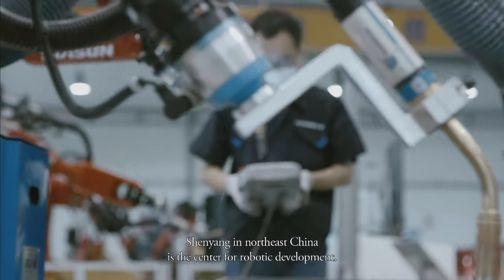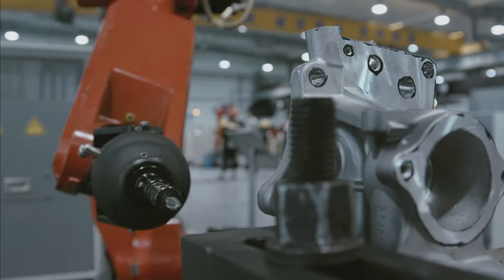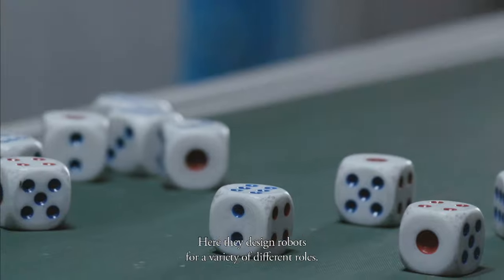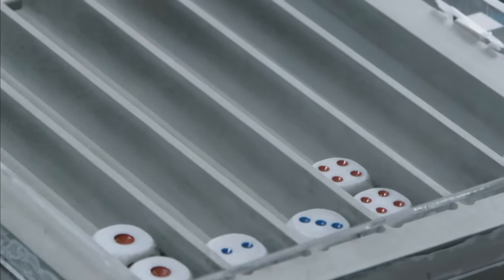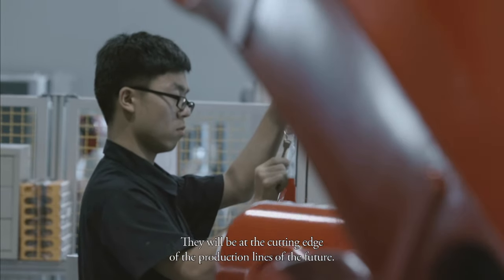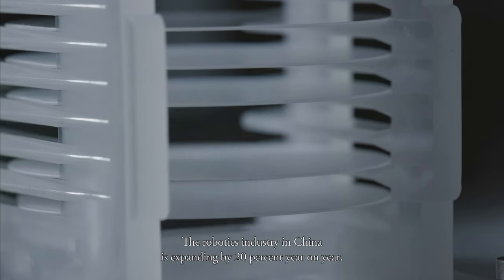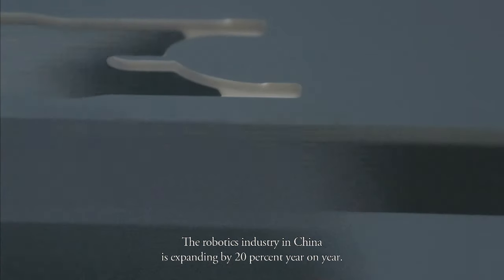Shenyang in northeast China is a center for robotic development. Here they design robots for a variety of different roles. They will be at the cutting edge of the production lines of the future. The robotics industry in China is expanding by 20% year on year.